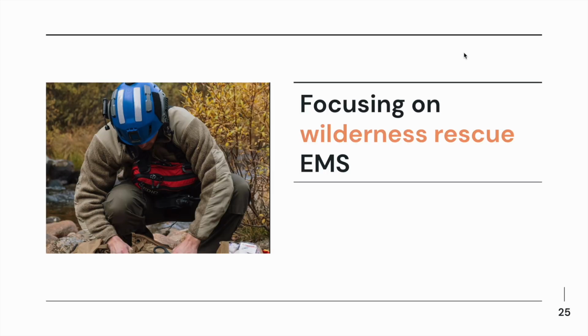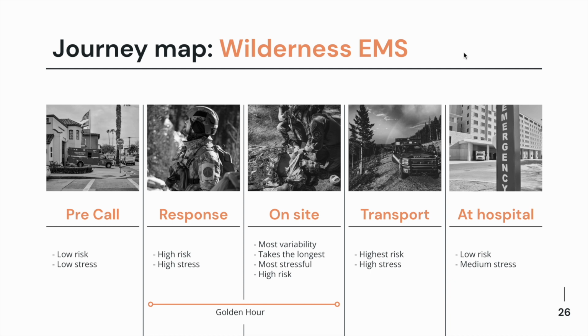After some thought, I landed on Wilderness Rescue EMS, a branch of first responders that are highly trained in mountain and wilderness rescue scenarios. To gain a better understanding of the operations of Wilderness Rescue EMS, I again created a journey map.